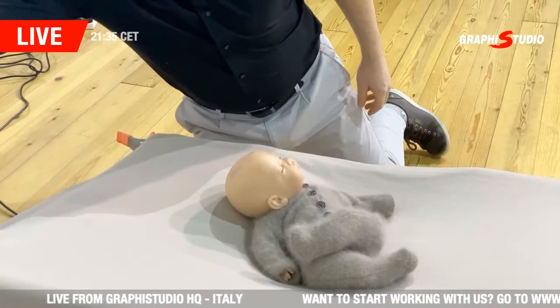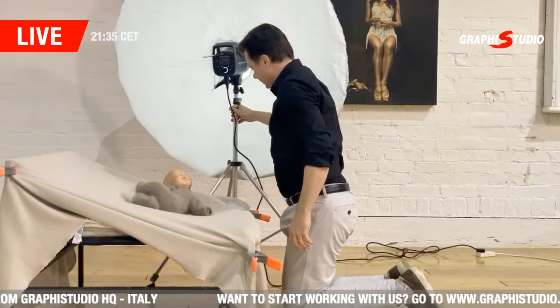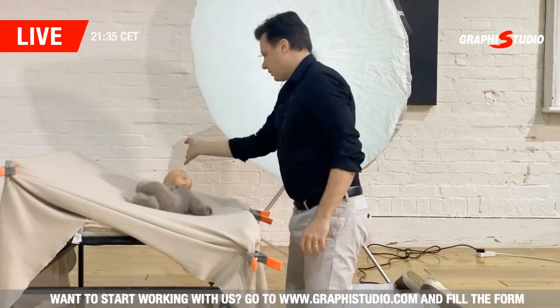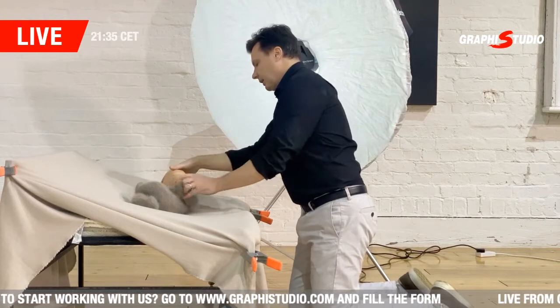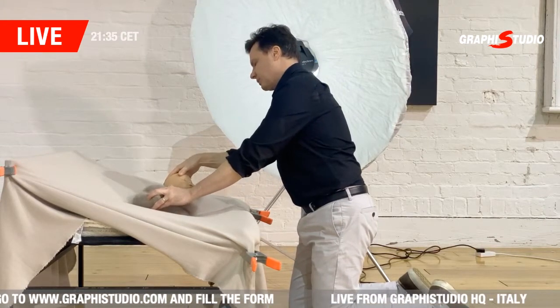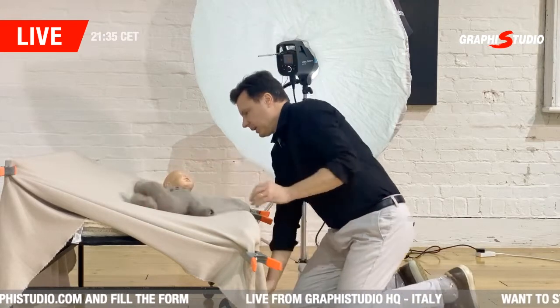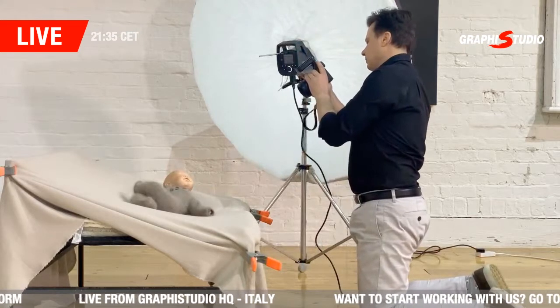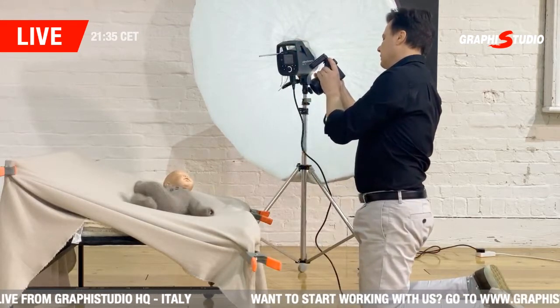So I would then swing my light around to this side, and I'm getting the edge of my softbox in line with the baby. I'm trying to encourage the baby to turn their head as much as possible this way, and then I will take a full-length picture from up here.